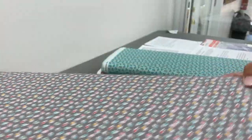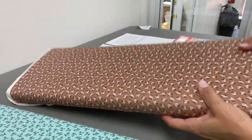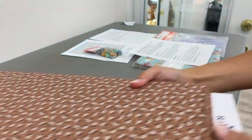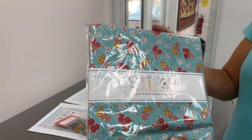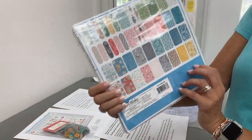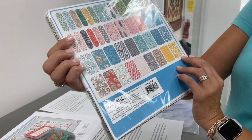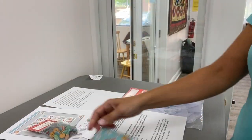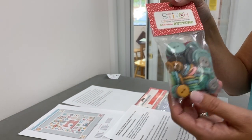And then we have 2 others. And last but not least, there's little, they look like cotton balls, little white flowers on brown. We also have the 10-inch stacks. So this will give you just a piece of everything in there. I'm guessing 42 pieces. So you get a piece of almost everything in there. Oh yeah, the two big pieces at the front that I showed you are the two that are missing from this collection. And we also have these cute buttons that were designed to go with this collection.